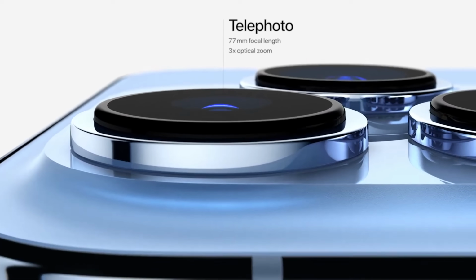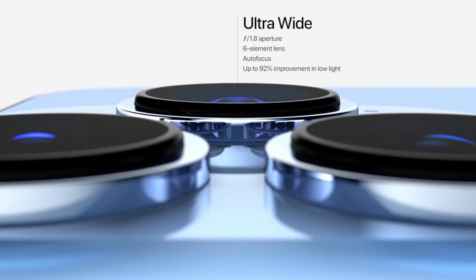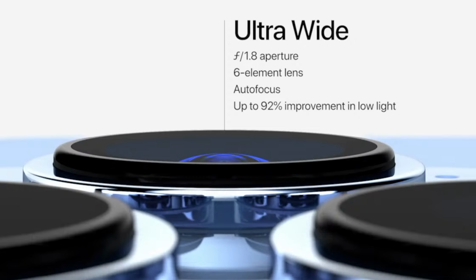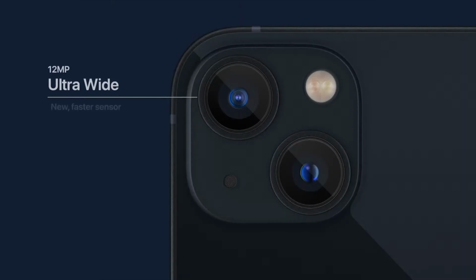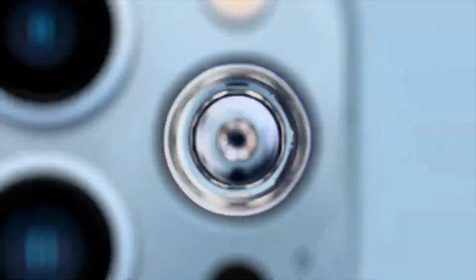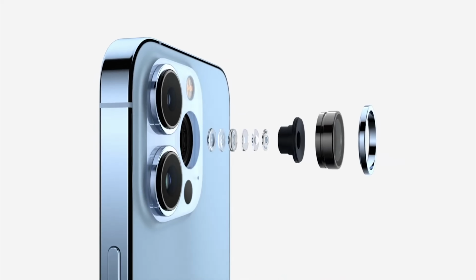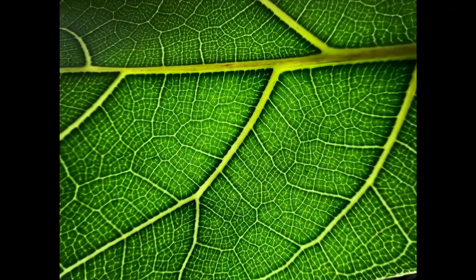On top of that, the Pro gets a totally different ultra-wide camera than the regular models, with a much faster f1.8 lens with autofocus that takes in much more light compared to the f2.4 version without autofocus on the regular 13. So the quality differences will be pretty large, especially since only the Pro models will support macro photography, photos, and videos with that ultra-wide lens.